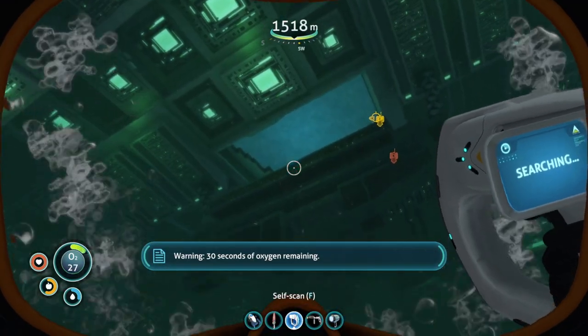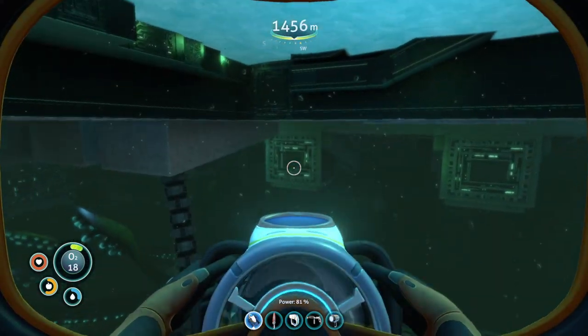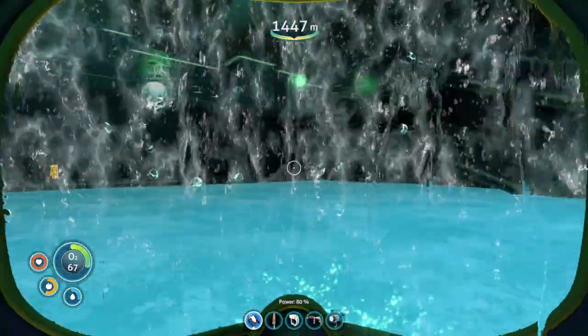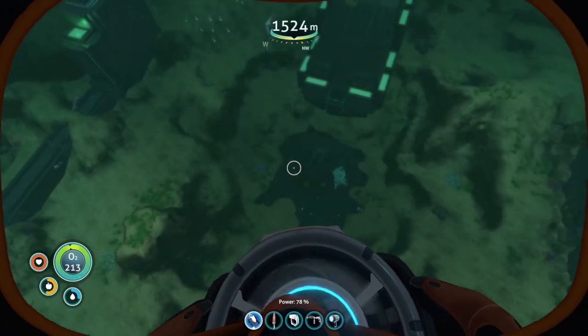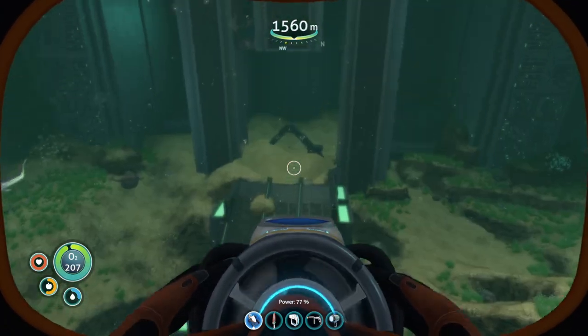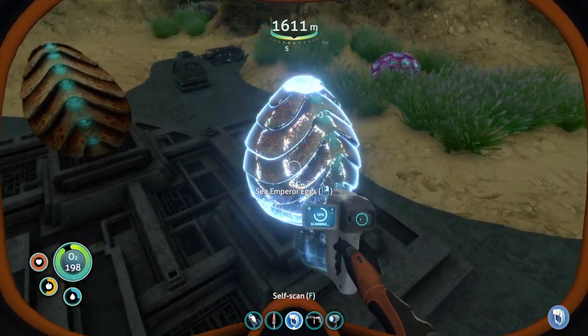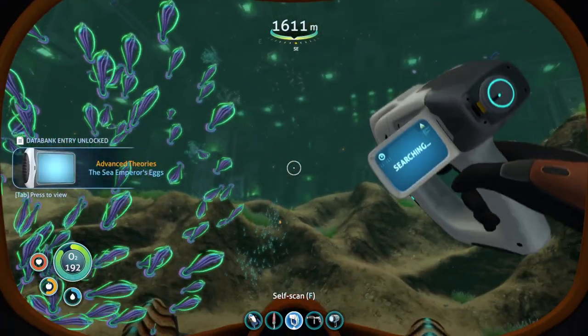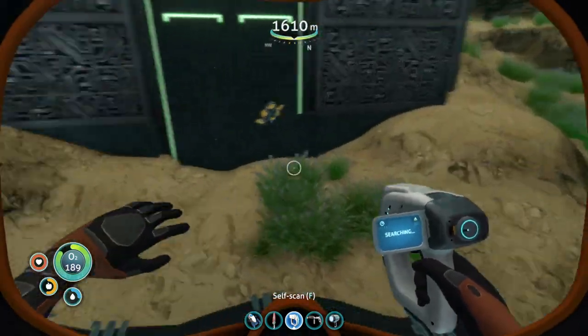Okay, we only have 30 seconds left. I can't get close enough to her to scan her. I think she's what they call the sea emperor. Would it be empress then if she's a woman? Let's take a look around here. It looks like there's a little platform down here. I just want to figure out what I need to do. Got a portal right here. What are these? Sea emperor eggs. Oh, okay. So she has offspring. Offspring. I can't talk today.